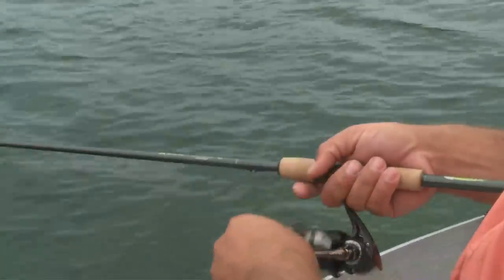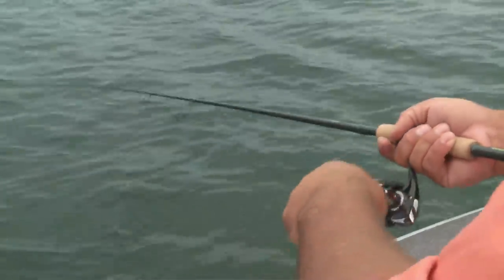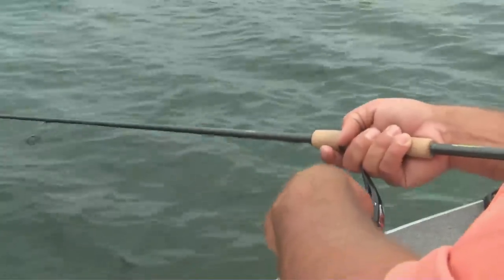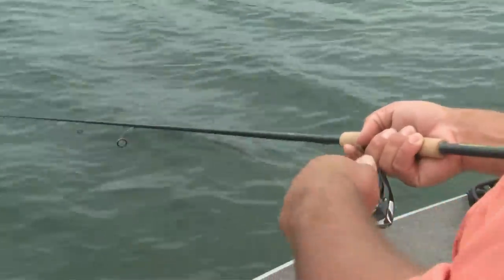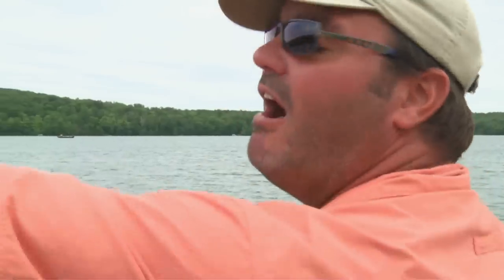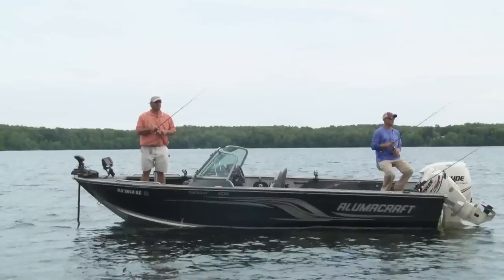It's a very easy system. It's just pop, pop, pop, pop, and let it sink. Pop, pop, pop, pop, pop, and let it sink. And you have two strike indicators. You have your feel, you might feel them, and then you watch your line will take off like a rocket.